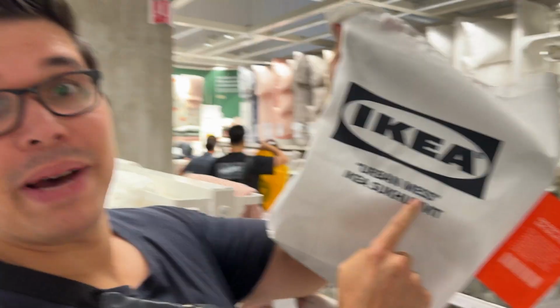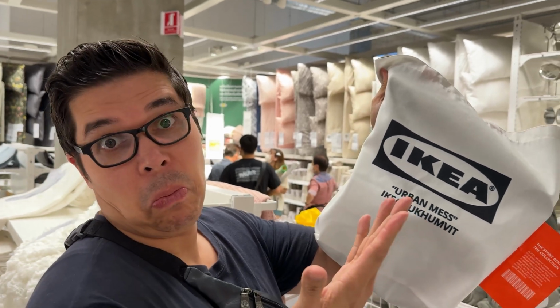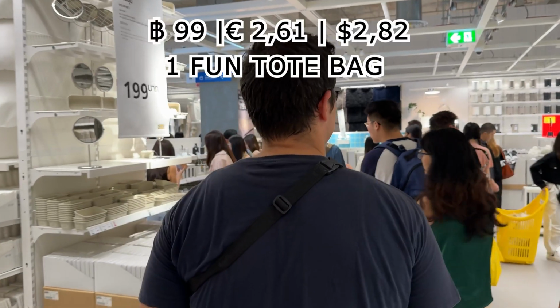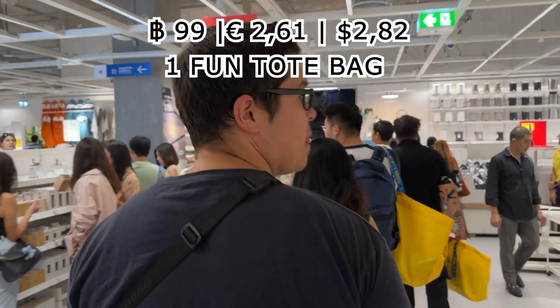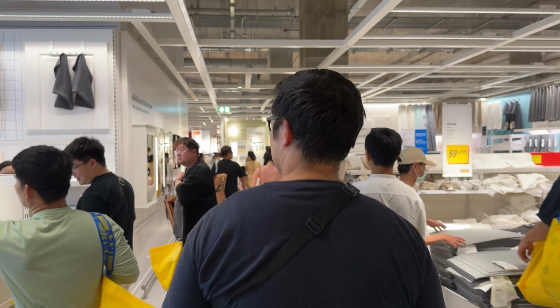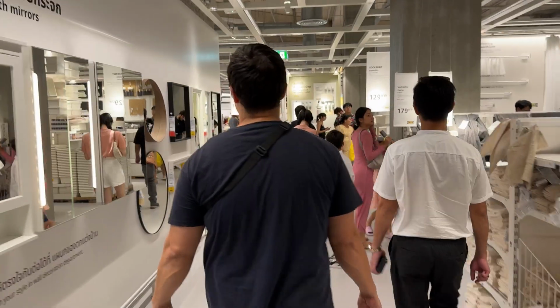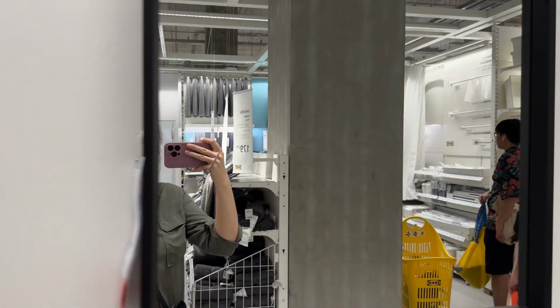We're not sure if Urban Mess is IKEA's way of self-deprecating humor, but I love the bag and we decided to buy it for only 99 baht. We still had to go through the rest of the store as there are no shortcuts. The setup is pretty similar to a regular sized IKEA, except that it's smaller and there's no quick exit.